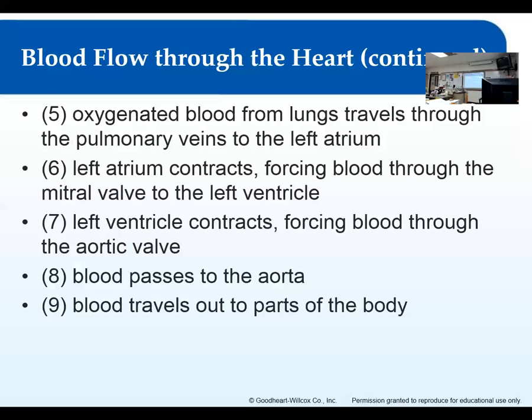Okay, why? It's the only one that doesn't have oxygen. Now, it's different in babies and in fetal circulation. We'll look at that, but that's why you don't always want to assume that all arteries are red, and that's one reason, because it's deoxygenated blood. So this goes to the lungs, and comes back through the pulmonary veins.